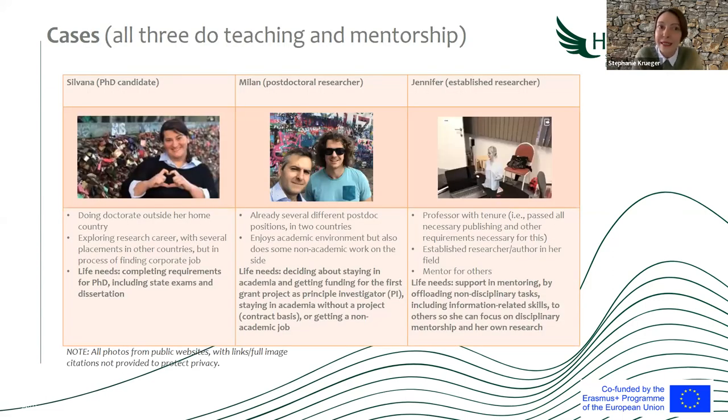The three cases I'm going to be talking about are, as I mentioned, three actual people. One is a final year PhD candidate. The other is a postdoctoral researcher. And the final one is an established researcher. I'm not sure if you've done an internship in an academic library before. If you do an internship in the future, if you've only had theoretical coursework, I hope that putting a face to these people will make it easier for you to think about user-based service design. It's something that I believe is very important in libraries.